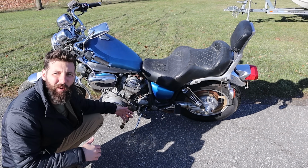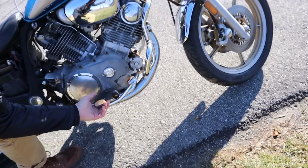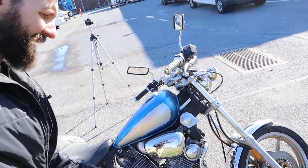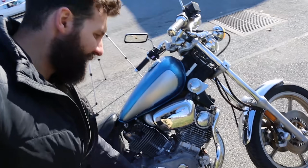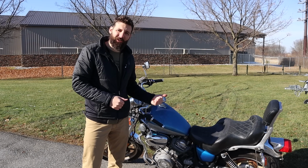Now, why is that so incredibly dangerous? That's dangerous because pegs are made to flip up. Because when you're riding the bike and you lean the bike over, it's made to actually give and not dig into the ground, catapulting you away. But to be honest with you, that's not the only problem with this bike.